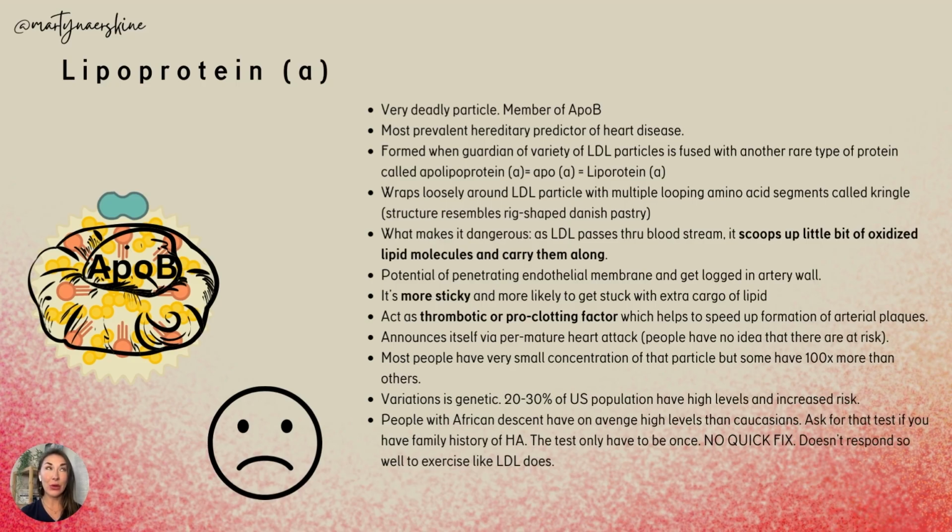And now let's talk about the worst of all of them, which is lipoprotein(a). This one is a very, very deadly particle. It's also a member of those ApoB bad guys. It's hereditary. So usually if somebody in your family has it elevated, there's a high chance you have it elevated too. This one is responsible for sudden deaths, when people all of a sudden collapse at early ages. They were healthy, very active, and all of a sudden they end up having a premature heart attack, just because of the genetic component.